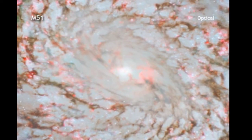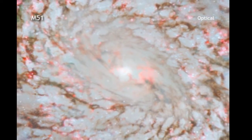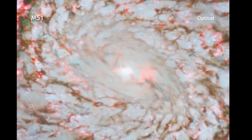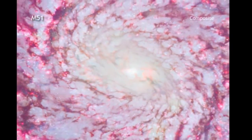So that's something that M51 has in common with M87. They both have supermassive black holes in the center. And they were both discovered by Charles Messier, the French astronomer. That's cool. How pretentious. Oui, oui.